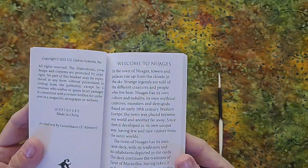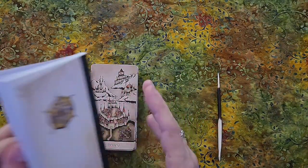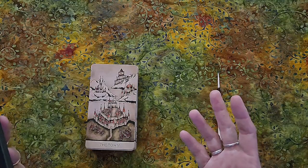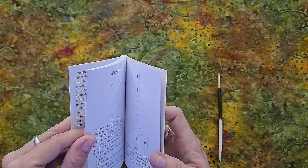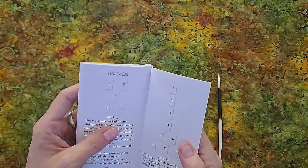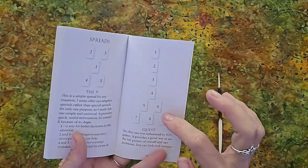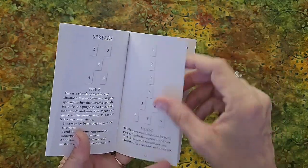So this is actually a Marseille deck, but it's a little more illustrated than your basic Marseille deck. I like it because, first of all, it's got mushrooms all over it. And yeah, it's a little more playful than your basic Marseille deck. It's got a lot of spreads. So like this is the X. It's a simple spread for any situation. And then it's got a big spread called the Quest. And it was influenced by RPG games. And I thought, how cool.